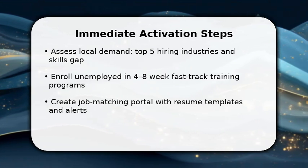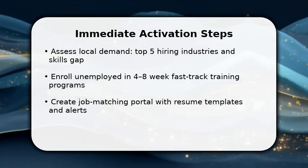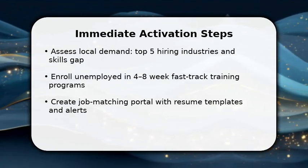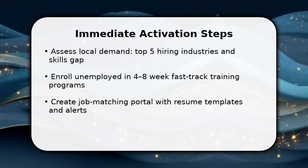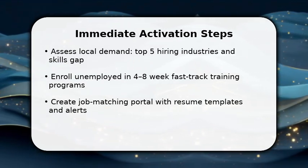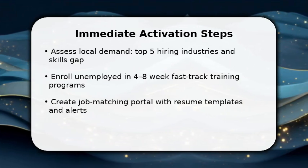Make sure to set up a simple job matching portal with curated resume templates and automated alerts. This connects candidates to openings fast. You'll measure success weekly, adjusting cohorts and course content to prioritize immediate hires and reduce downtime.